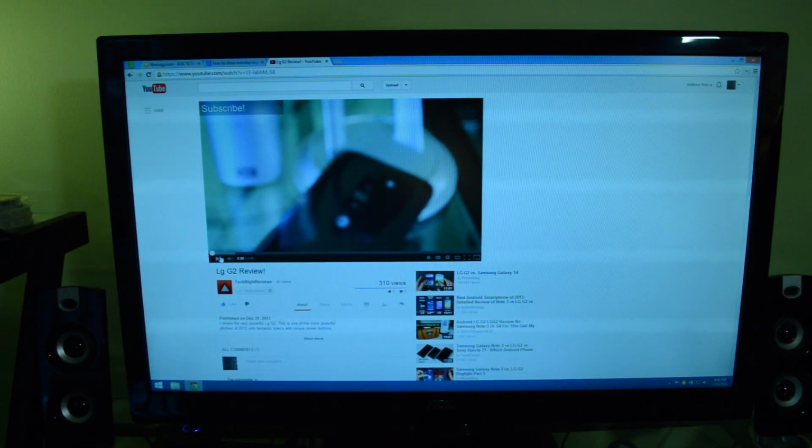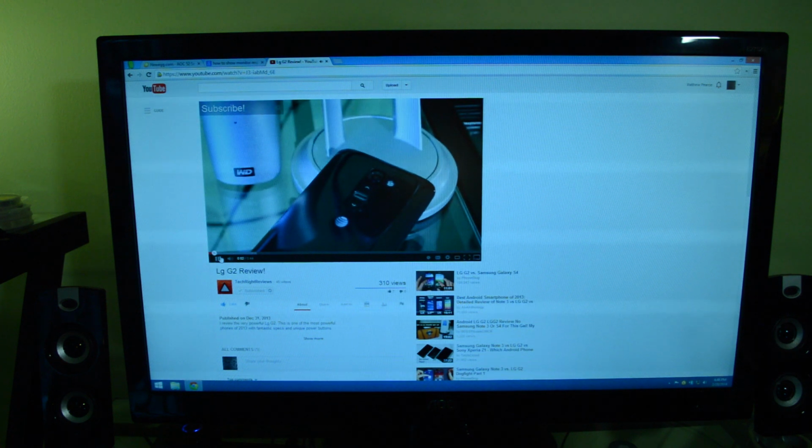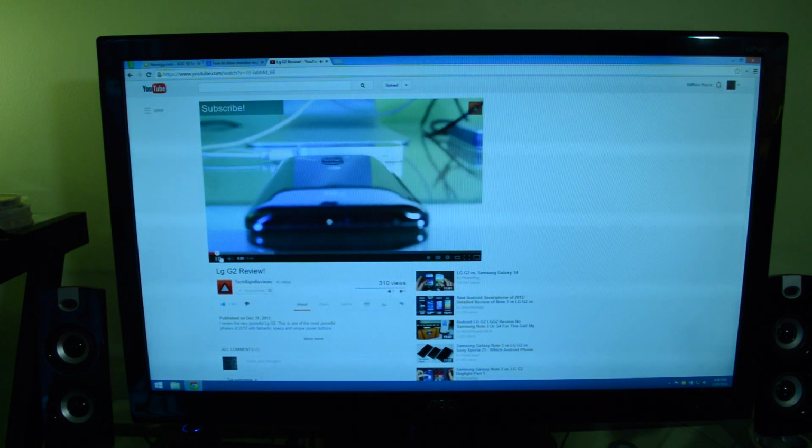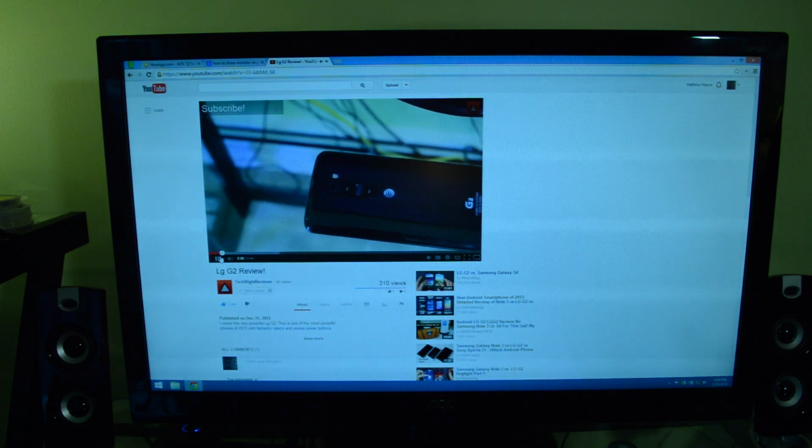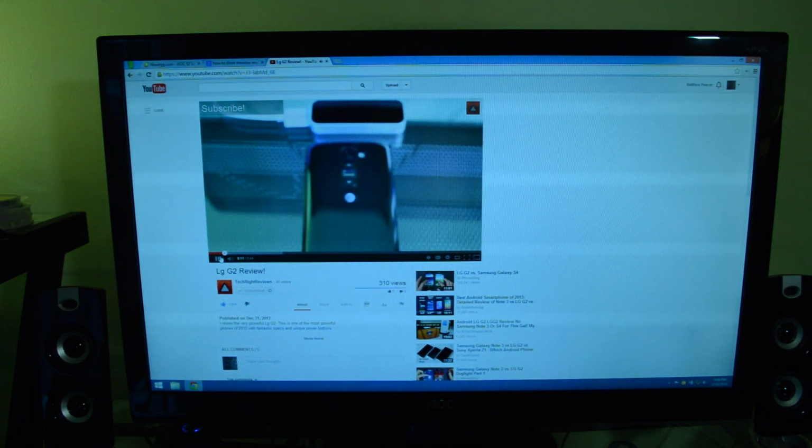Another great thing about this monitor is that it has a 2 milliseconds response time, which is great if you're into gaming, but even if you're not, it'll just make everything seem quick and responsive, whether you're scrolling through web pages or watching videos on YouTube.